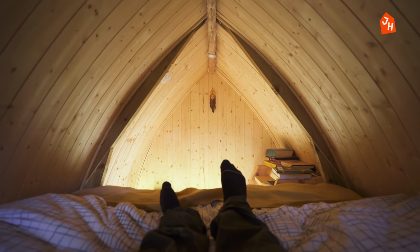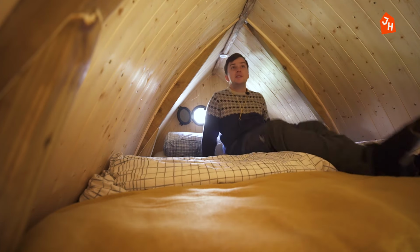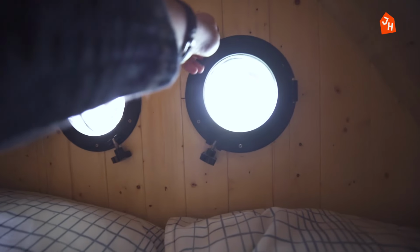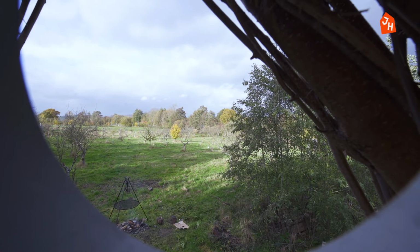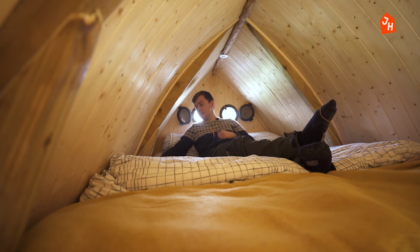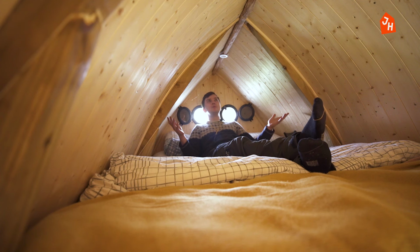But I'm really pleased. There's space for a small double bed here. There's enough room to sit up. There are 2 windows, so if 2 people are sleeping here, both of them have got their own window. Light switches down here. Oh my God, too bright today. Phone storage on the side. This is a place to sleep. Not much more I can say to that.